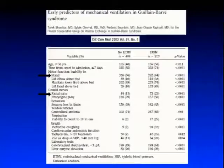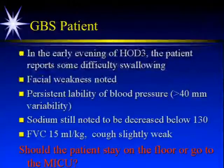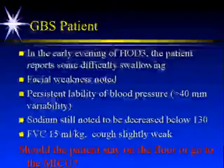Facial weakness, 23% versus 11%. Inability to count to 10 in one breath, 25% versus 2%. Was that 2%? Yeah, that's 2%. And ineffective coughing, quite different, 32% versus 2%. Fluctuations of blood pressure greater than 40 millimeters of mercury, very different. So it was at 26% versus 11%. So those are some of the features that I was trying to emphasize with this patient.